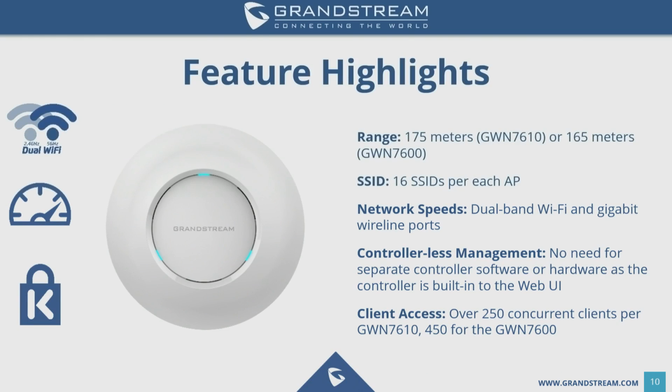All right, so just to wrap up our talk here about the access points, which we're obviously focusing on today, here on these slides we're talking about the 2 main access points that are available for purchase now. The things that really stand out about these devices, the range that they offer. SSIDs, that's something we haven't talked about. All of our access points, every single GWN series access point gives you the ability to support up to 16 SSIDs on each access point.